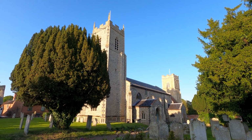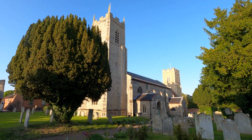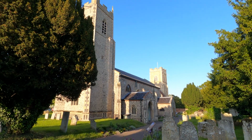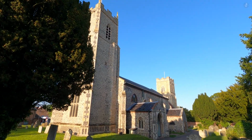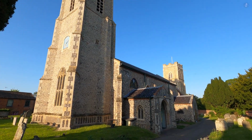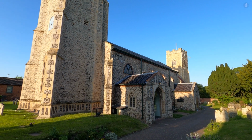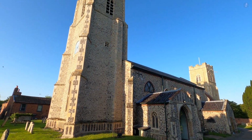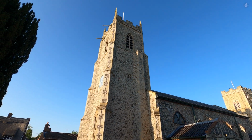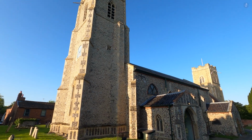Standing tall in the heart of the churchyard here is St Michael's Church, which is more than 700 years old, originally constructed around the time of the 14th century. Behind it, meanwhile, we can see the tower of St Mary's Church, which is believed to be slightly older, likely dating to the early 13th century, making it more than 800 years old. Now, these two medieval churches, which stand back to back, are the most prominent in the town of Reepham.